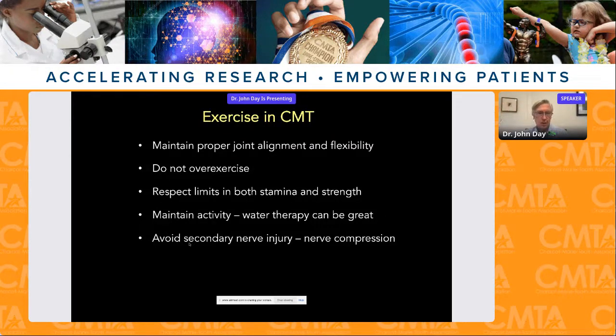This is where working with really skilled occupational and physical therapists gets to be so important, because we don't want to over exercise the weak muscles, but we want to be able to fully exercise the strong muscles. And again, typically the strong muscles are going to be those in the hips and the thighs, or the shoulders and the arms, while the weak muscles are going to be those at the wrists and the hands and the feet and the lower leg. And so we need to come up with exercise that allows good exercise of the strong muscles, but not over exercise of the weak muscles.